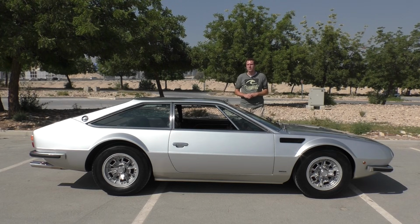But what it does feel is it doesn't feel like it's jiggling or it's weirdly out of balance like some Italian cars from the old days. Some of those you just don't want to spend any time in. This thing you could actually take on a long trip if you were about 4 inches shorter than me. So that's the Lamborghini Jarama experience.